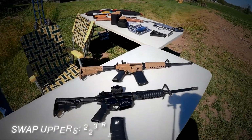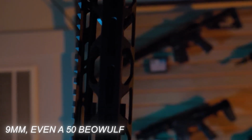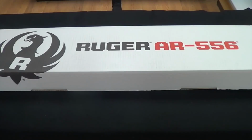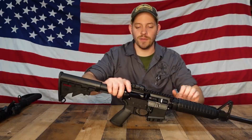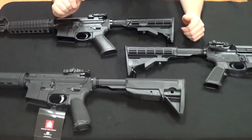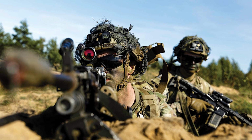Swap uppers: .223, 6.5 Grendel, 9mm, even a .50 Beowulf. Smith & Wesson's M&P15 and Ruger's AR-556 dominate the sub-$800 market. But the magic? Aftermarket support, triggers, stocks, optics. Build your rifle your way. Military roots mean battlefield reliability without the battlefield price.